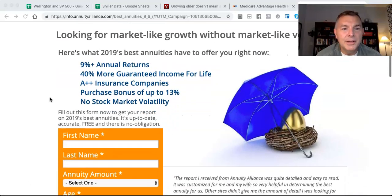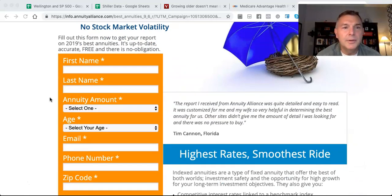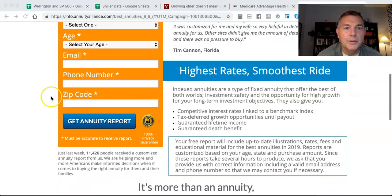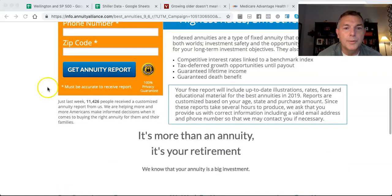Does it say anything about they're going to get a call? No, it's up to date, accurate, free, and no obligation. And it says it must be accurate. Your phone number, email, and zip code to get the report.